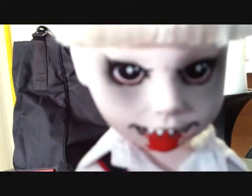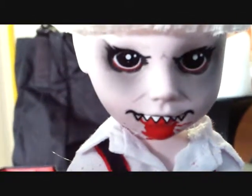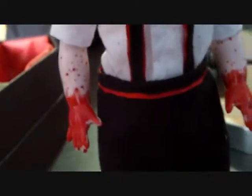Zooming on his face. He's a creepy looking dude, isn't he? Yeah, there's his outfit. Okay, and I love this because there's blood spatters on his shirt. And he's got bloody hands. He's awesome. So, that's Hansel, the usual. The clothing feels like it's felt material.